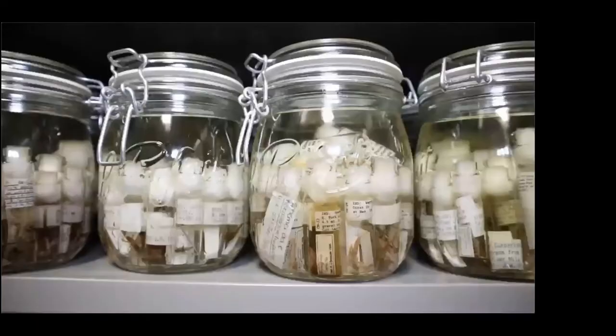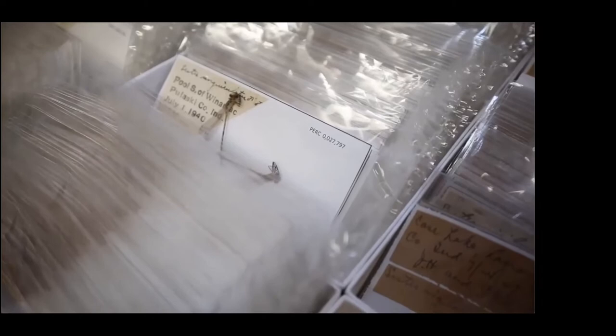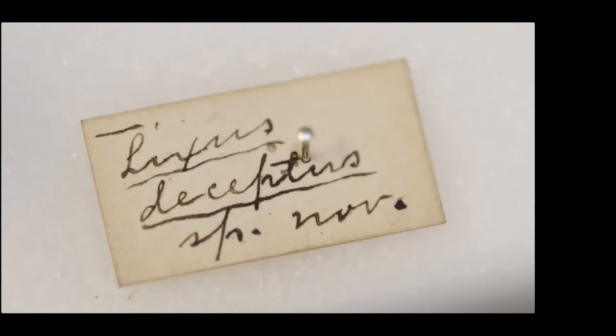Around two-thirds of the specimens are preserved in ethanol, while about 500,000 specimens are pinned and housed in USNM drawers, both in a compactor system. An additional 13,000 specimens are preserved in archival envelopes, and 28,000 are slide mounted. The PERC contains over 2,900 type specimens, specimens that scientists designated as name-bearing when describing a new species. Together, these specimens are the foundation for insect biodiversity research at Purdue.